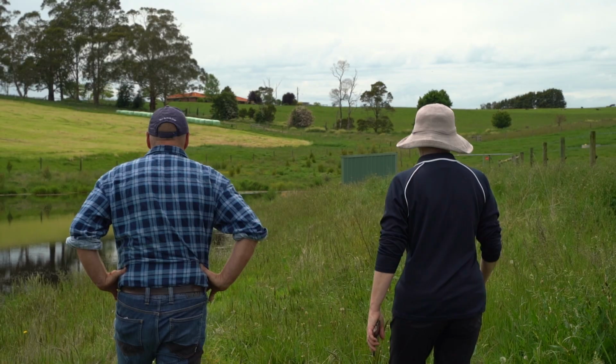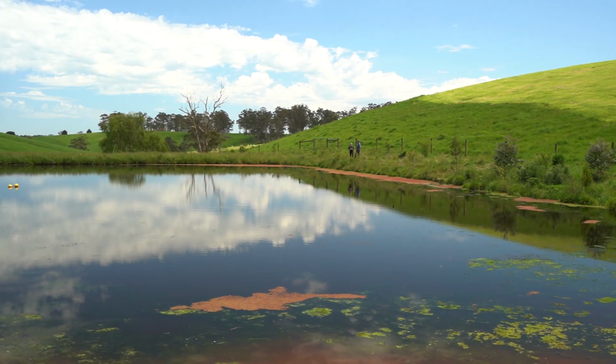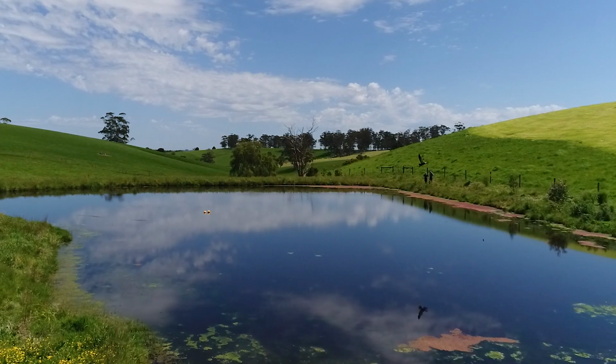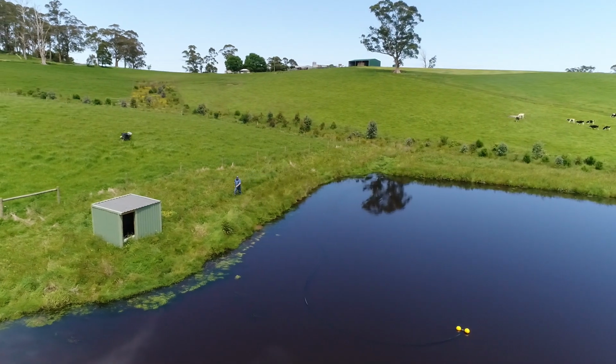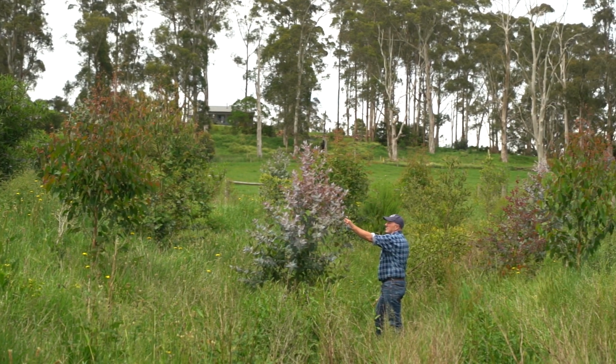Once the dam was fenced, Melbourne Water helped fund our troughs, our water tank, our pipes. Also with their funding, it provided us with our crossings, which obviously keeps cattle out of the waterways. I think the biggest change is water quality. It's definitely a big improvement there. And just the wildlife and the frogs and all that sort of thing, it's just coming back to life.